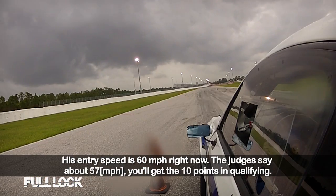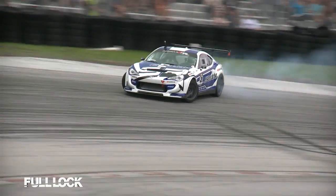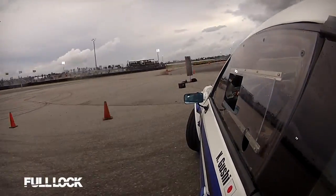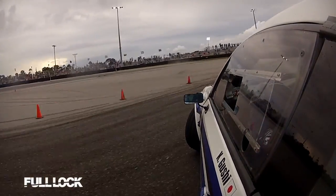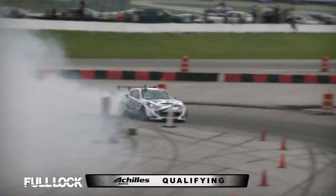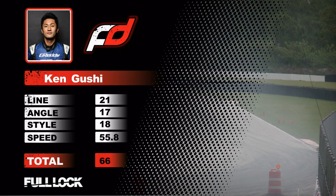His entry speed is 60 miles an hour right now. You'll get to 10 points in qualifying. Here we go with Ken Gushi, the Goosh, ready, Scion Racing, FRS. The first Scion FRS in drifting competition here in Formula Drift. Bit of sputtering there from the Goosh as he lights up the Hancooks. Final score for Ken Gushi is 66.